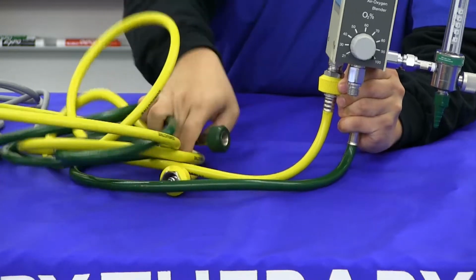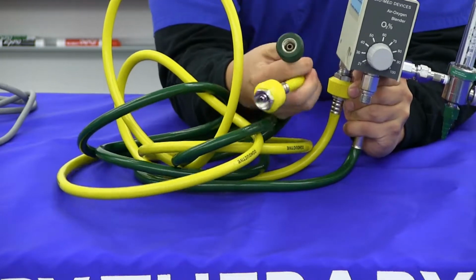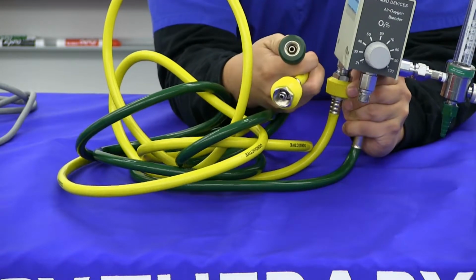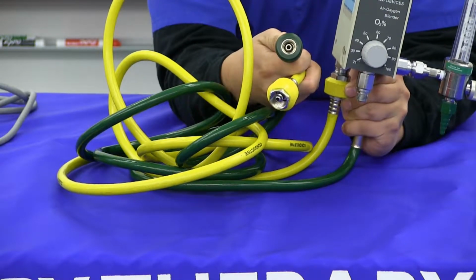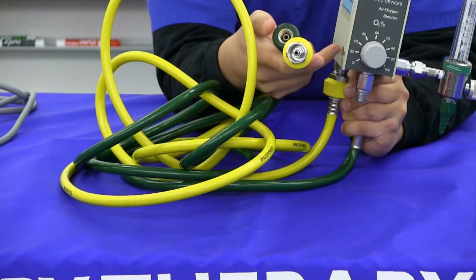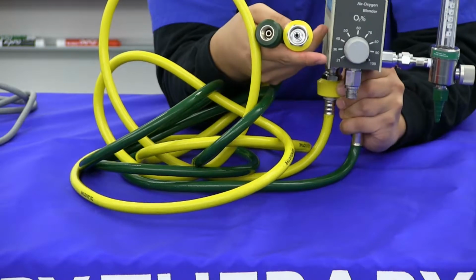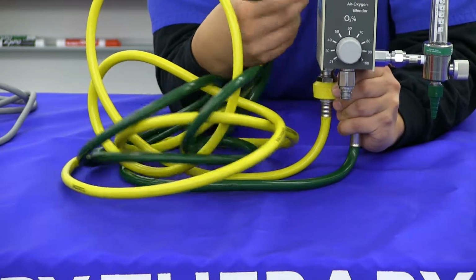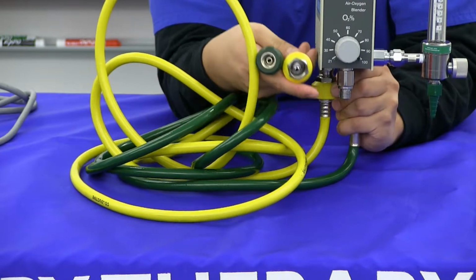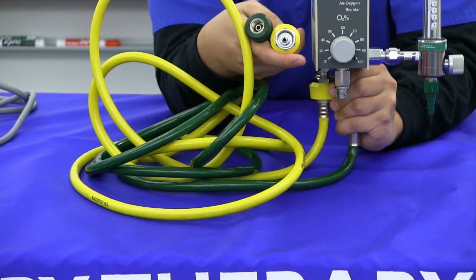Okay, you have your green, which, you know, is your diameter index safety system hookups. So you have a green for your oxygen and your yellow for your medical air. Obviously they aren't interchangeable because they're different size diameters, which is why it's called the diameter index safety system.